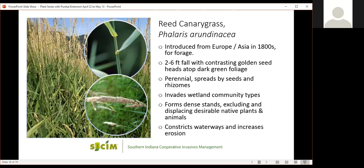Next up is reed canary grass. I have a picture of what the flower and the seed heads look like. It was introduced from Europe and Asia in the 1800s, again for forage. It does grow 2 to 6 feet tall. Again, I wrote fall.